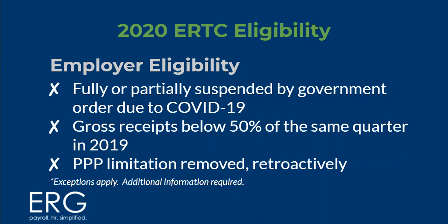Our business is a great example. You could technically say that we were partially suspended due to the government shutdown. Everybody had to go home. We couldn't work in our office anymore, but we were still working at full steam. If anybody were to ever question that, I don't think it would hold up. So we're not going to file those credits, but there are certain other folks that were more negatively impacted than we were. Or you have the second bullet here, so it's either or, not both.